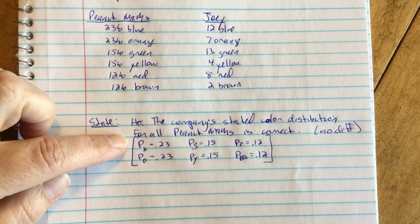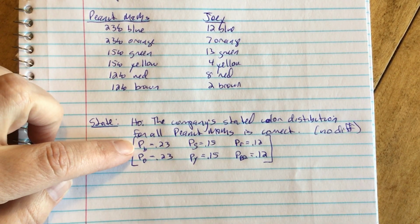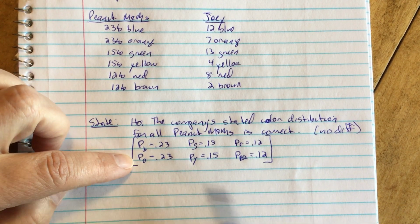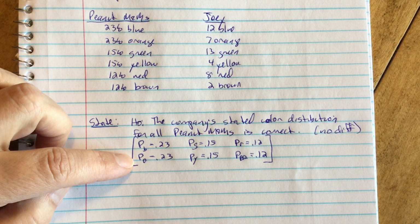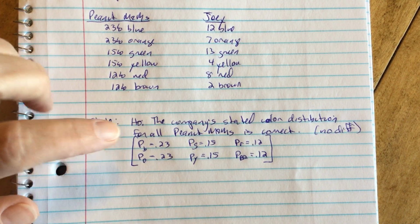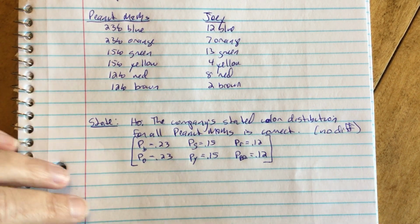Of course, we'd have to identify that p sub B is the true population proportion of all blue peanut M&Ms, and p sub O, letter O, would be the true population proportion of orange M&Ms. So this can get a little tedious. That's why I like to use the words, but I want you to be familiar with that in case you see it.